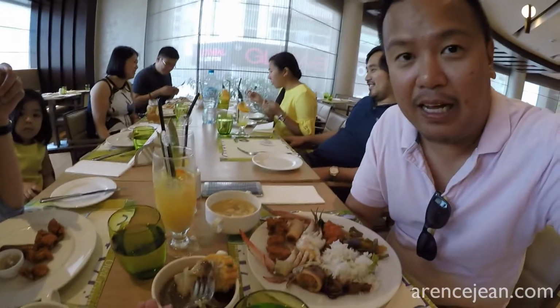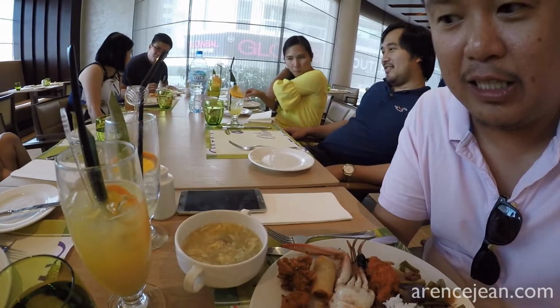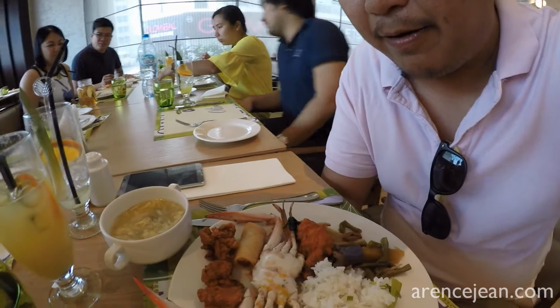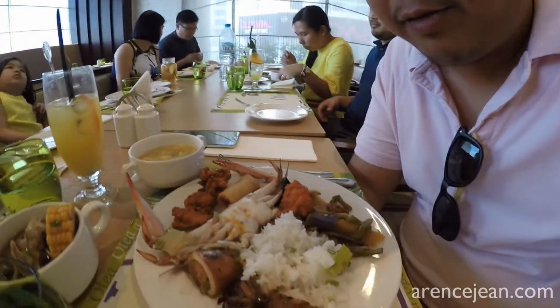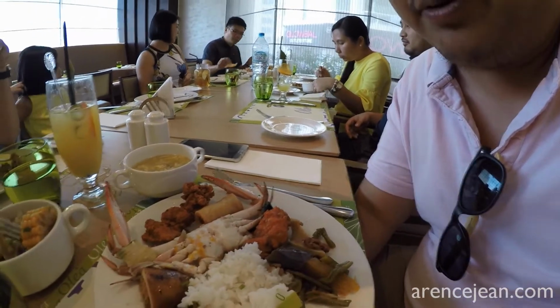I'm now in my mains. I got the buntot, which is oxtail, and then lomi, which is a Filipino favorite. It's like noodle soup with thick noodles. Then I have the crab with coconut milk. Then the stuffed squid, fried chicken, pakbet, which is an Ilocano food, and then of course rice. Filipinos can't live without rice. Some might try when they're dieting, but no, they always go back. And yeah, that's it. Let's see.